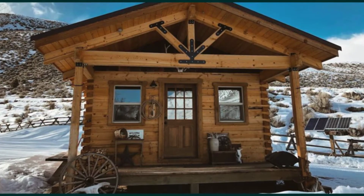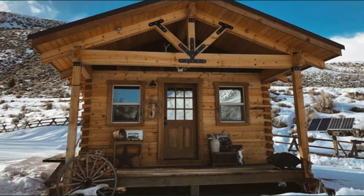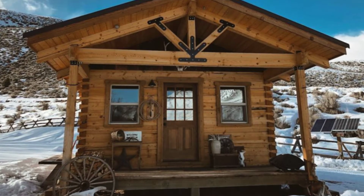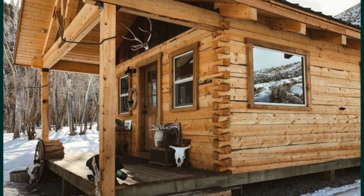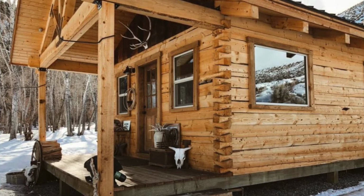Today we're going to learn why people should come and stay in this one-of-a-kind off-grid cabin in Challis, Idaho. Now let's get started. Experience off-grid living in this one-of-a-kind cabin building located in Challis, Idaho, United States. The cozy one-bedroom wood cabin can accommodate up to 2 guests.